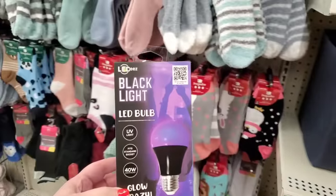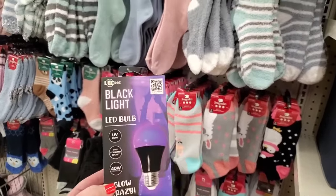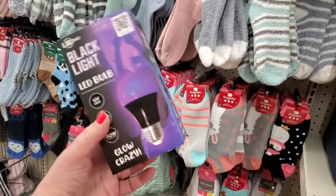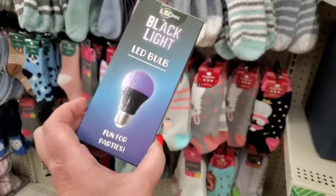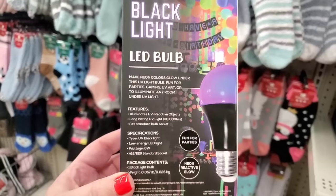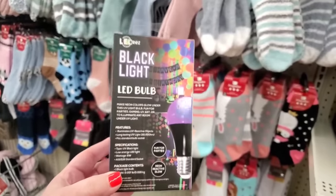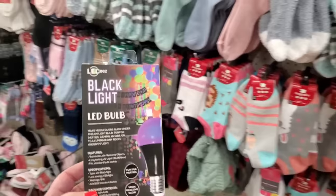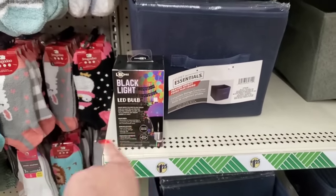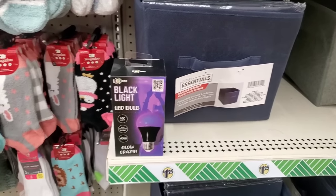Okay, so now this is here. It is by LED's Black Light LED Bulb, UV light, fits standard socket, 40 watt. It says glow crazy, fun for parties. And it's a black light. Its feature is that it illuminates UV reactive objects, perfect for all those glow in the dark nail polishes and all of your 80s neon clothing. You can start wearing it in your black light bulb and you could have a really slamming Halloween party.